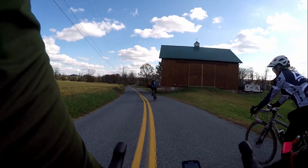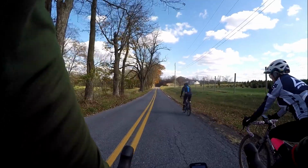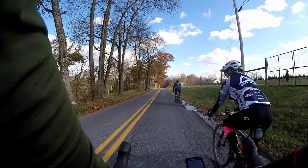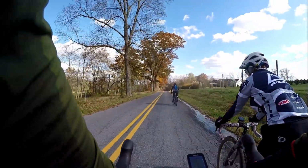And on the other side of that downhill was an incredible view into the vast expanse of rolling farm hills down in this area. We continued on to Warner Road and then made a right onto Stoner Road, which started wrapping us back around towards the park.